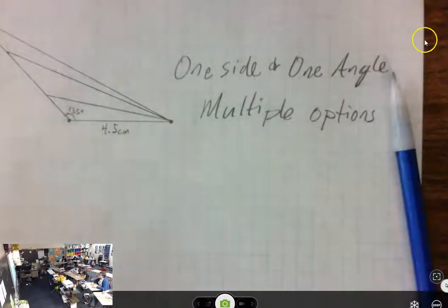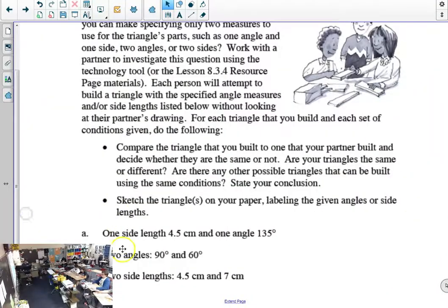So now let's try B. I'm going to give you guys a head start. Two angles, one 90 degree, one 60 degree. I don't think so. I mean, all it tells me is two angles. I would say, man, to make an angle, we got to have some lines. So we got to make some choices about lines.